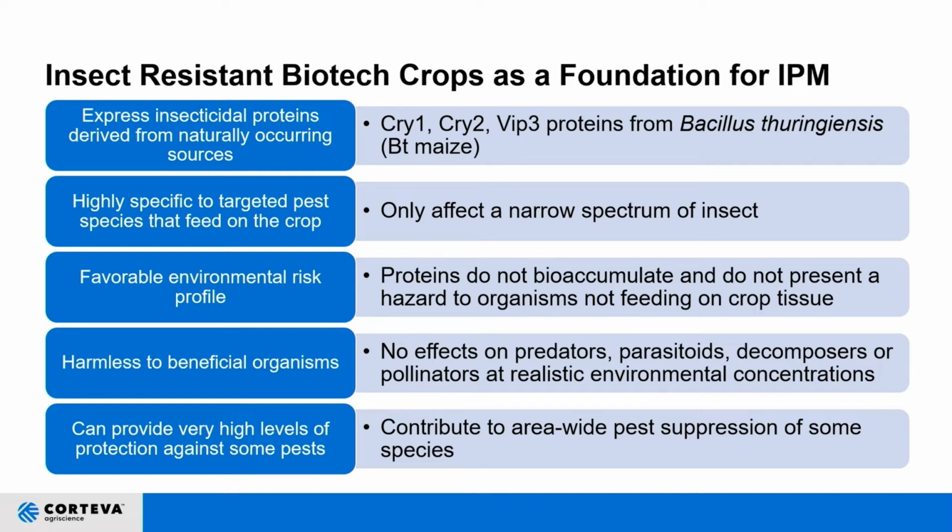And what we've seen over the last 20 years that we've been deploying these crops is in some cases where they provide very high levels of protection against certain pests, they contribute to area-wide pest suppression. We have examples of European corn borer in the United States, which has been suppressed to such an extent by the use of Bt maize that even non-Bt maize farmers are seeing a benefit in reduced pest pressure. A similar situation with tobacco budworm in cotton in the United States, where tobacco budworm is becoming increasingly difficult to find when we do resistance monitoring.